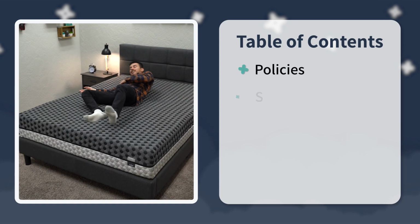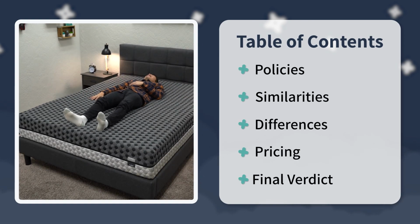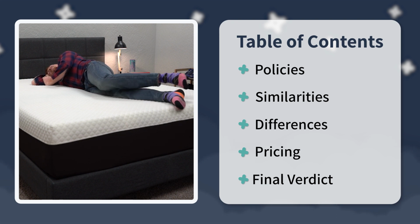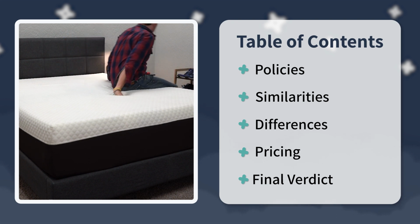We're gonna start off by talking about the policies that these two beds are backed by. Then we're gonna delve into the similarities between the two. We're gonna talk about where they differ. Near the end, I'll try to talk about pricing. And at the very end, I'll even sum things up with a final verdict so you can ultimately determine which mattress is gonna suit your needs the most.